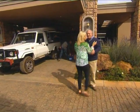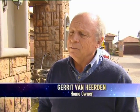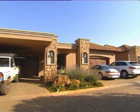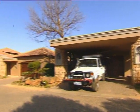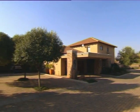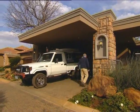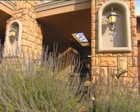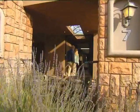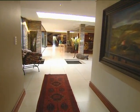I get a sense of communal living here. Clearly, you are social people. Family is very important, very, very important. All my children and grandchildren also staying in the vicinity. My daughter is 2 houses from here. My son is just across the road. And yeah, we enjoy, family is very important to us. Gerrit and his wife Dorothy love to entertain and travel when they have the chance. But their home always makes a compelling case for not staying away too long.